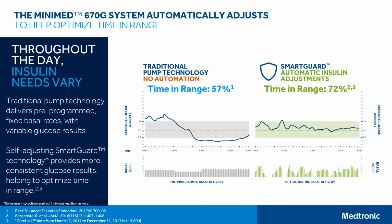How does this compare with manual or traditional pump technology, also referred to as open loop systems? Manual mode technology delivers pre-programmed fixed basal rates, while with multiple dose injection, or insulin pens, there is one set basal rate. These therapies often don't line up with the daily trends of your blood glucose.